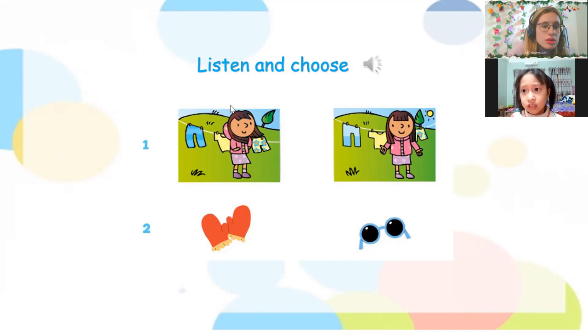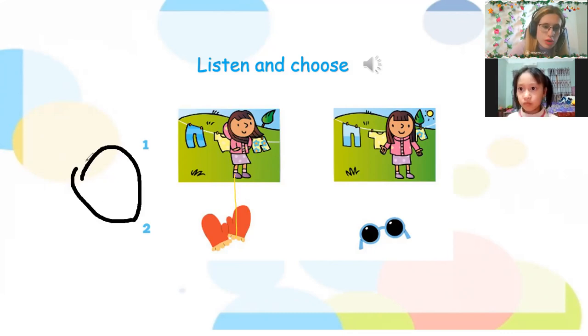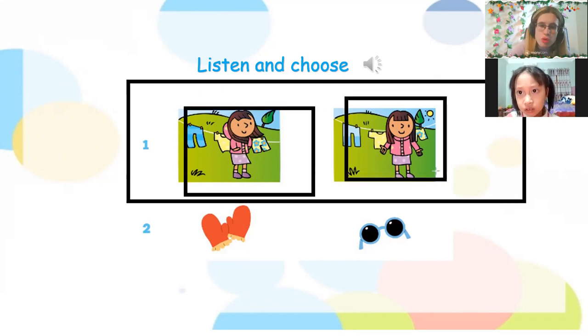Sunny. Huh? Sunny. Circle, windy. Circle for me. Which one? Don't draw. I asked you to circle. Circle which picture is windy. Which one is windy? This one or this one? Which one?